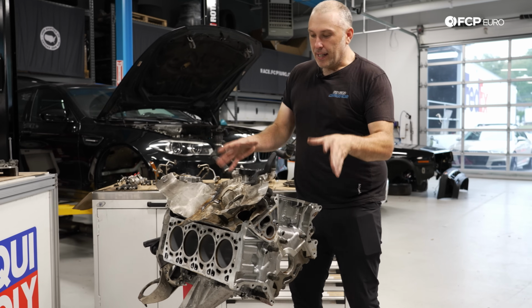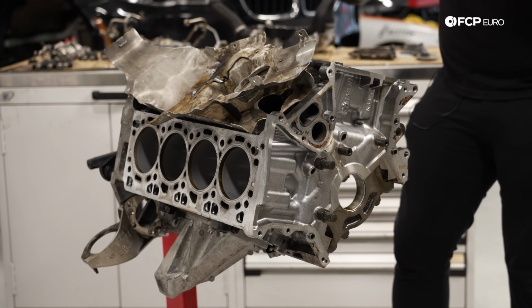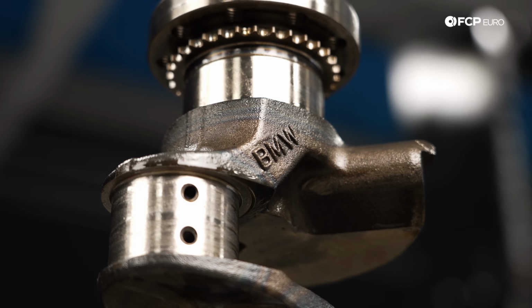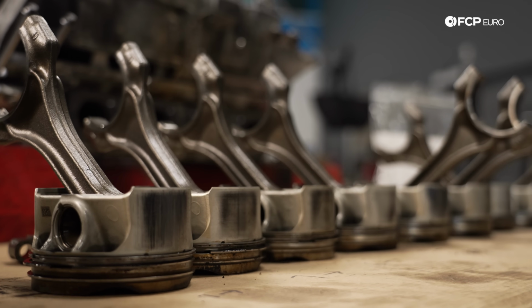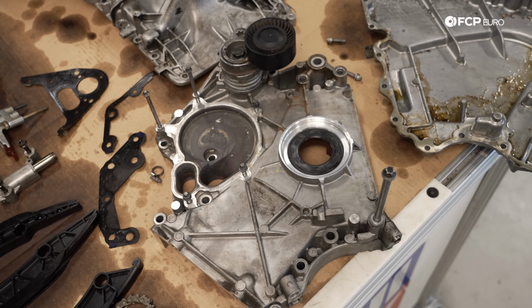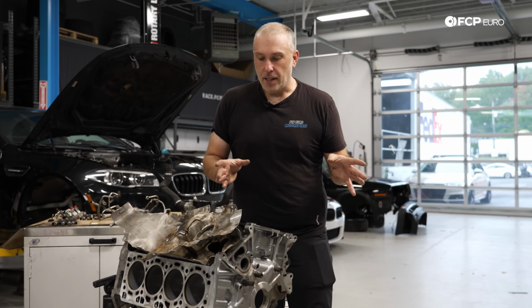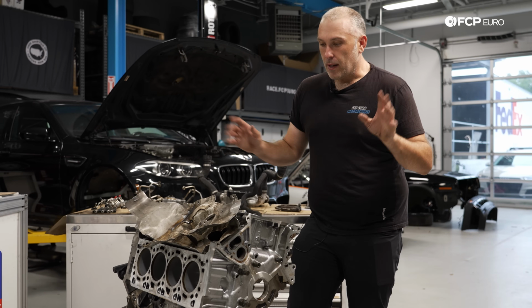The actual block itself is the same between the N63 TU and the S63 TU. The variances are going to be the crankshaft, which is specific to the S63 TU, the pistons, and the front timing cover. Also, the turbo oil line return, and I believe the cooling cover on the back of the engine is also specific to the S63 TU. But past that, bore size is the same, everything else is the same on it.